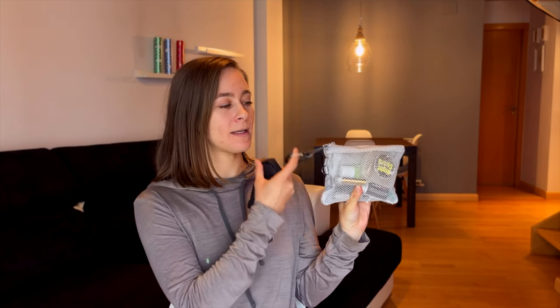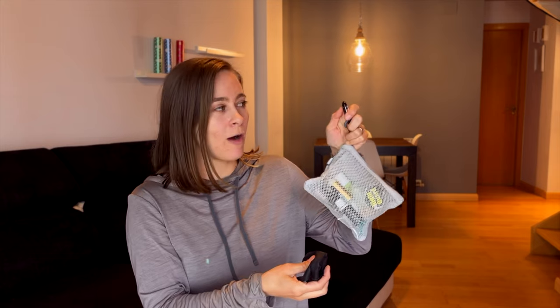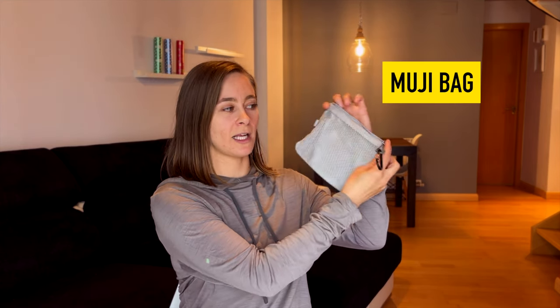I personally like something that I can hang, because you're often in a bathroom where there's only some hooks, or maybe just a stall door for the shower, and there's nowhere to put any of your things. So when you're in the shower, it's nice to have something that you can hook onto the door. So I've put a little carabiner on my bag. This bag just came from Muji. It's like a little pencil case.